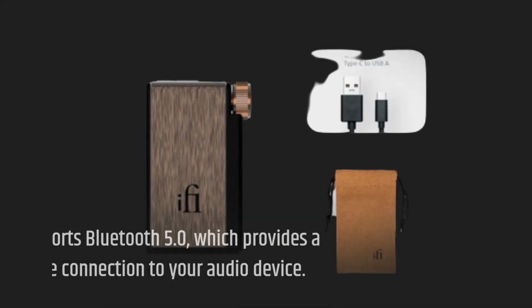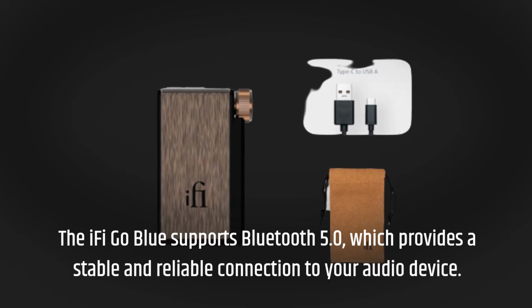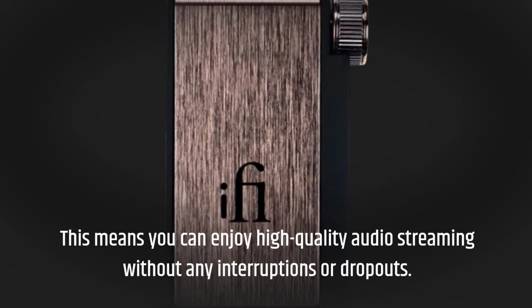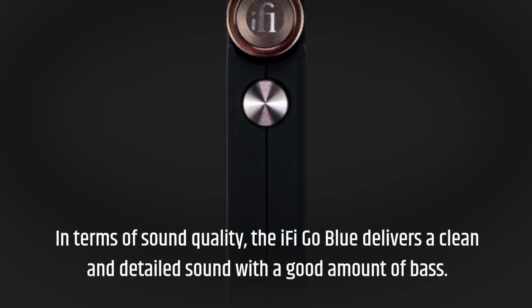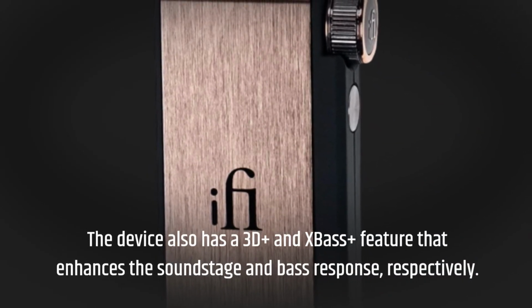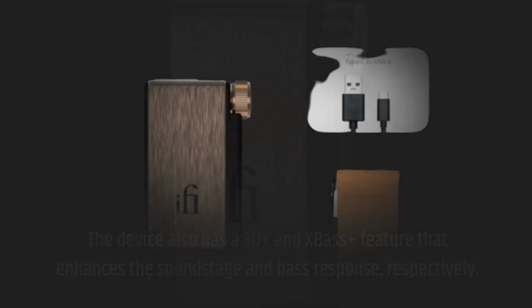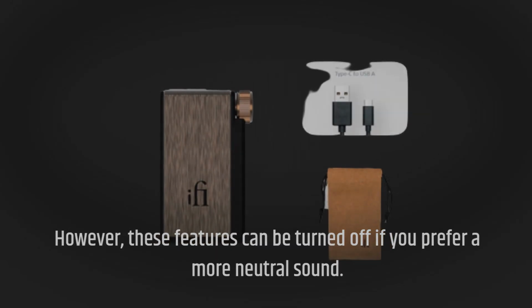The iFi Go Blu supports Bluetooth 5.0, which provides a stable and reliable connection to your audio device. This means you can enjoy high-quality audio streaming without any interruptions or dropouts. In terms of sound quality, the iFi Go Blu delivers a clean and detailed sound with a good amount of bass. The device also has a 3D Plus and X Bass Plus feature that enhances the soundstage and bass response, respectively. However, these features can be turned off if you prefer a more neutral sound.